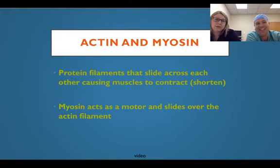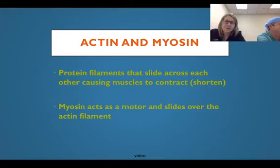We think it's cool. You guys think it's pretty cool too. That was a muscle in the hand they were showing you, but that occurs even in the biggest muscle, your gluteus maximus, Dr. James.